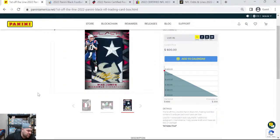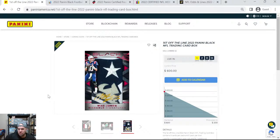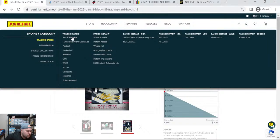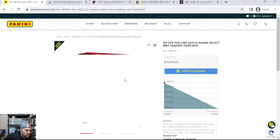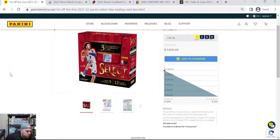These are 350 to 300 on pre-orders for a regular hobby box. But yeah, this is gonna be hyped. And then we also got Select NBA, starting at 1,500 down to 500. Pre-orders are around 750, I think, right now. I haven't looked a lot on eBay, but we have to think these have to get down below 750, right? I mean, they don't have to, but at least to 750.